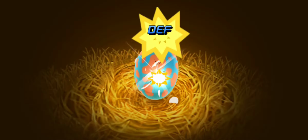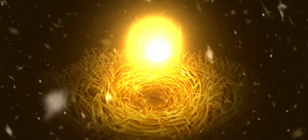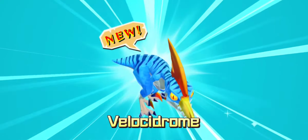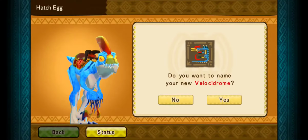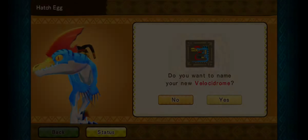You will be given another monster after the story. Fast forward a year, and this time it is a Velociraptor. Not sure if I'm spelling that right? Thus, your very first quest or adventure embarks with it by your side.